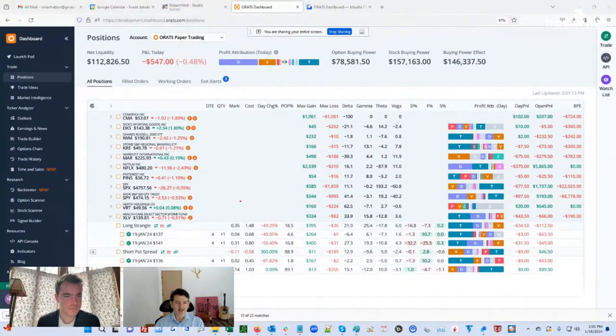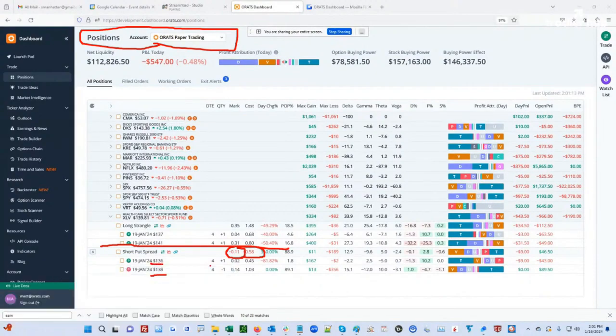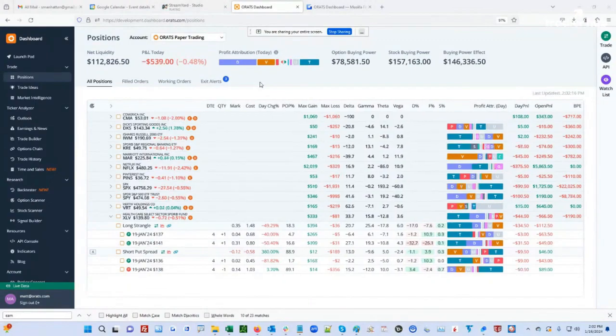All right, great. Last week we put on this trade, and these are our paper trading positions here. We also, as you say, integrate with Tradier and other brokers, but we have a paper trading account here, so we could go test these trades out. So we put on this short put spread. We sold it for 58 cents, and currently in the market it's 11 cents. We sold the 138 and bought the 136s, for 58 cents as we went over last week. So that's another good trade, Tyler. We're on a pretty good roll, huh? Awesome. Yeah, so far so good.